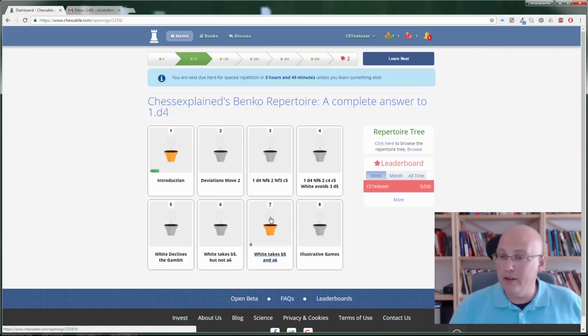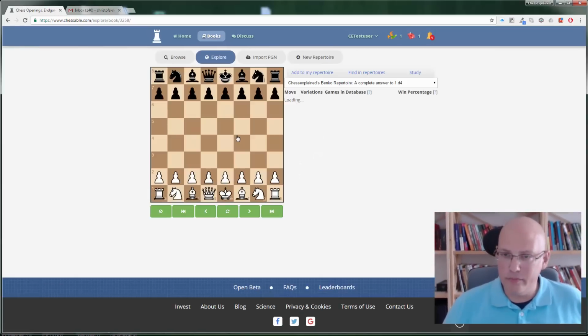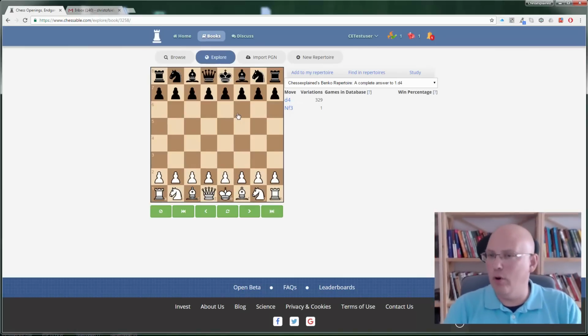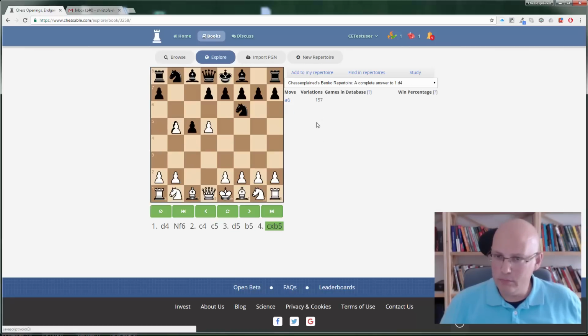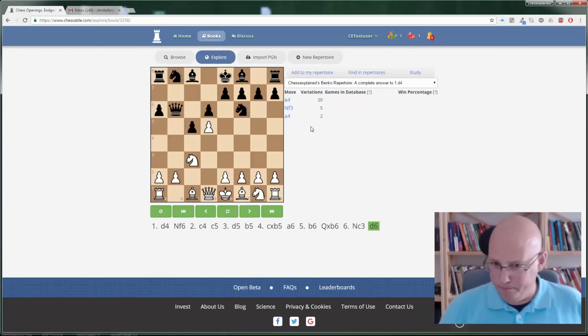There are also different ways of looking at the whole thing. There's also a repertoire tree available, which means that it has all the lines in one tree view. So you can basically click through it like that. If you want to look up a certain thing, you can get there. For example, if you want to check how this exactly works, you can click through this and see all the different variations. It's also a very nice tool to work with.